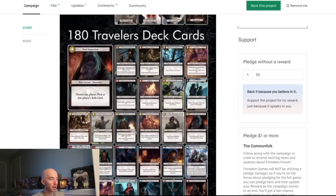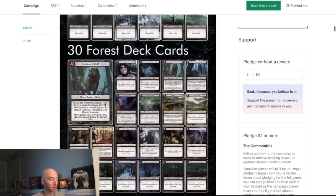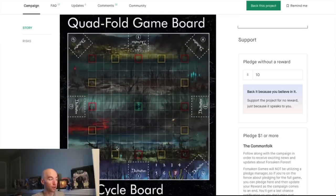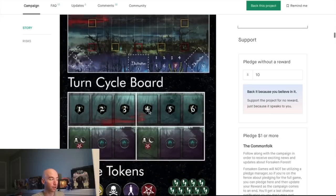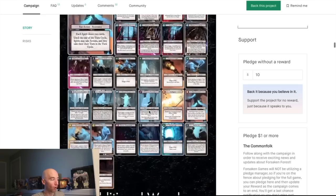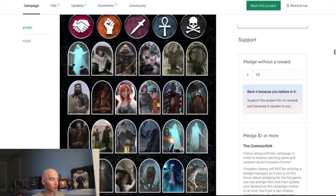Here are the interaction cards. So like this one, choose any player, peek at that player's role card. So you're getting ways to interact, cards that you're going to be able to pick up, deck cards, artifacts, destinations, the board in which you're traveling through trying to get to your certain destination, and everything else that goes along with it. More roles, more cards, more cards, more cards.